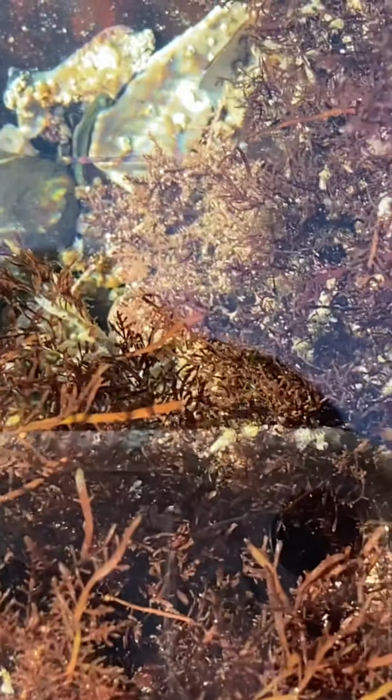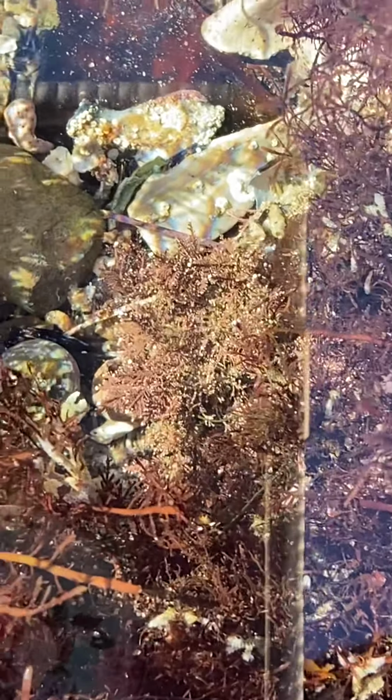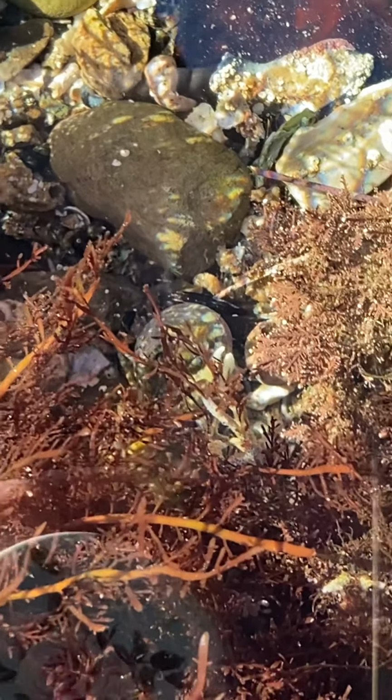Looks like they're going in a little enclosure. This may be the end of our journey with the crab snatcher, is what we'll call him. Let's move on to something else, shall we?